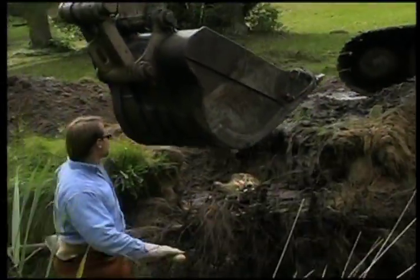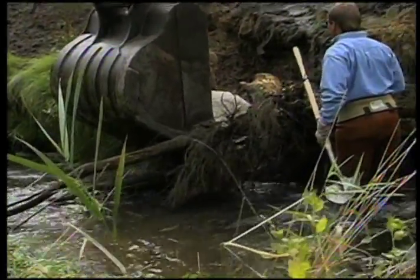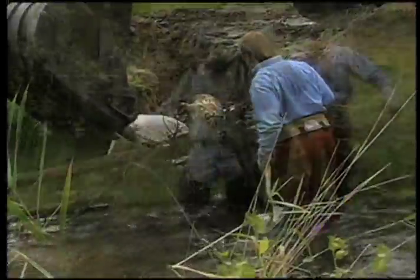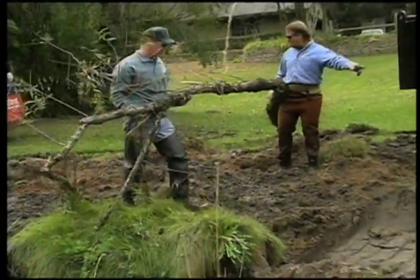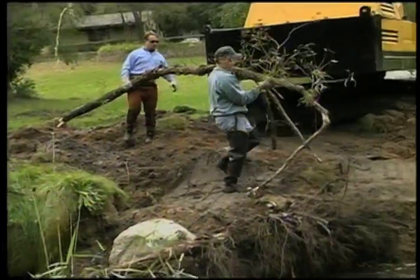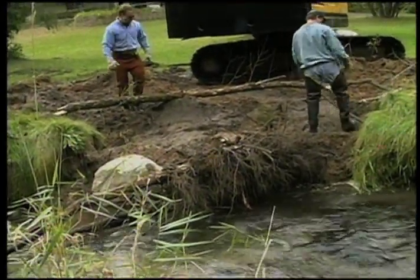Now we're ready to place the boulders on top of the log. These boulders will help hold this root wad in place. Next, we placed the willow branches on the stream bank to encourage tree growth. Willows establish roots quickly when placed in this moist soil and grow very rapidly in the stream environment.